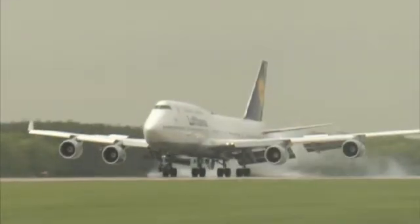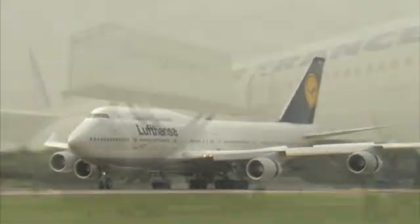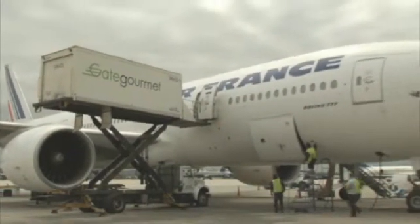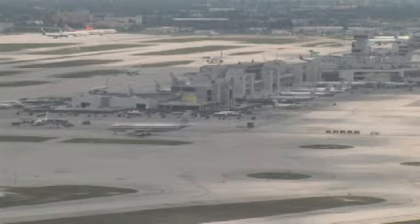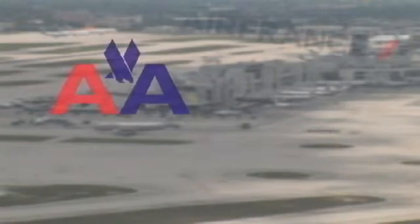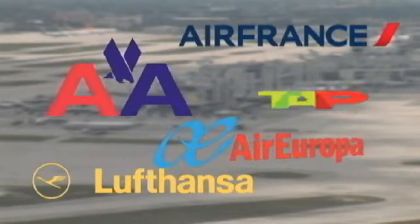AIR is a joint initiative of the FAA and SESAR, the Single European Skies Air Traffic Management Research Program, Europe's NextGen equivalent. Participating in the almost daily flight trials are American Airlines, Air France, Lufthansa, Air Europa, and TAP Portugal.